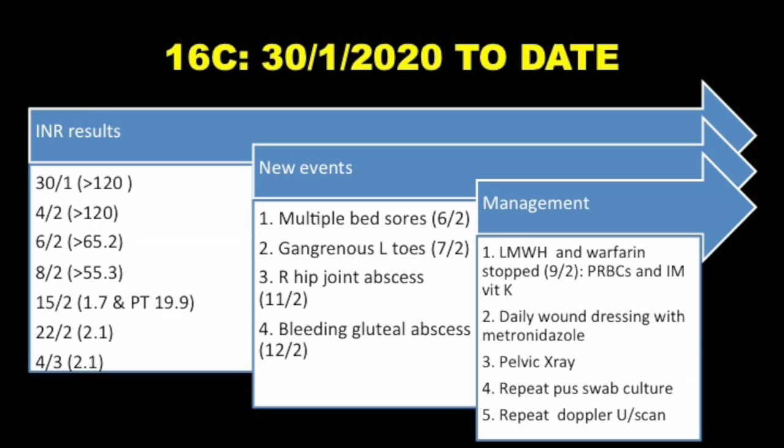But then on the 15th of February, when the INR dropped, and remember this is a tough patient, we decided to restart the low molecular weight heparin. So the new events on 16C, we had multiple bed sores, then gangrenous left toes, then also an abscess over the right hip.